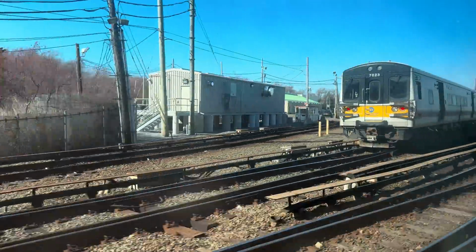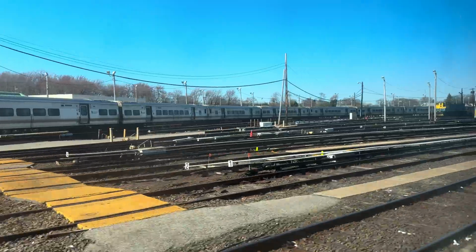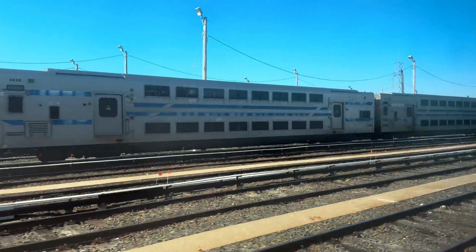And here's the sprawling Babylon MU yard with its 17 tracks. The yard is actually located in West Islip, and you'll find all kinds of MU equipment stashed away here.